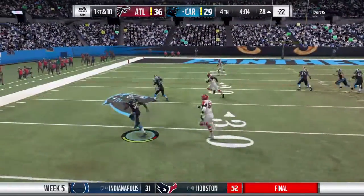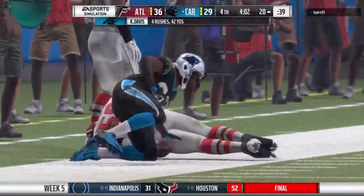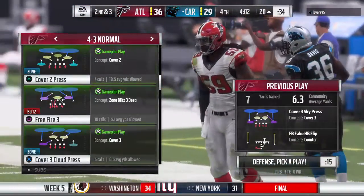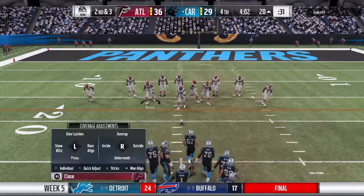Now Davis. A solid run on first down. Gain of 7 leaves him with a 2nd and 3. Well, no matter how they phrase it, staying on schedule, staying ahead of the sticks, whatever you want to call it, 7 yards on first down, that fits the bill.